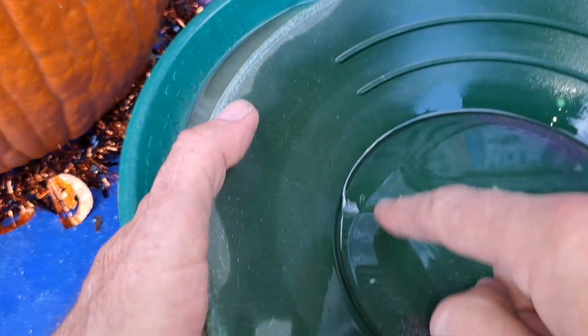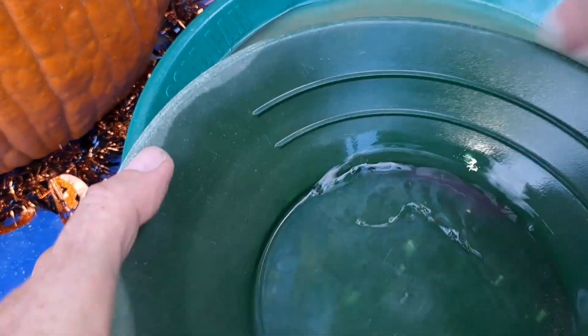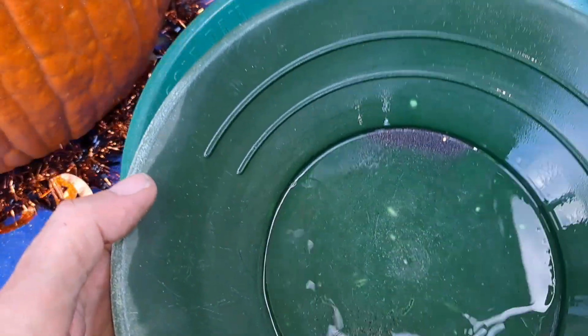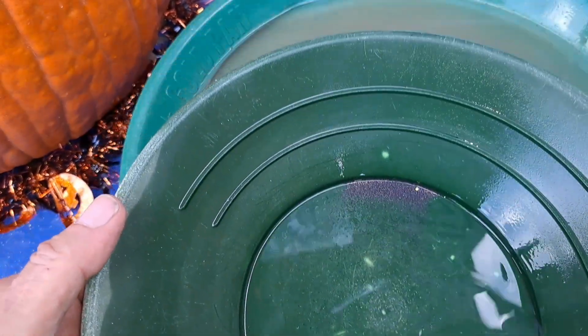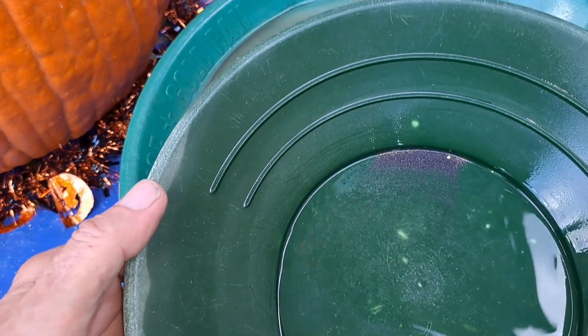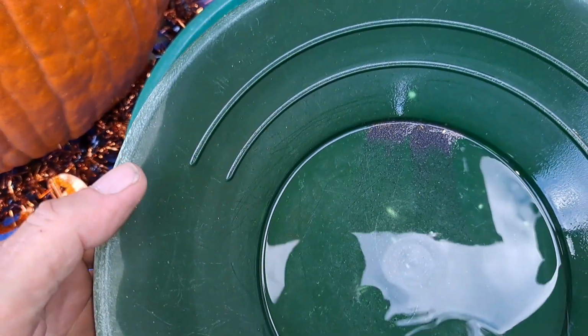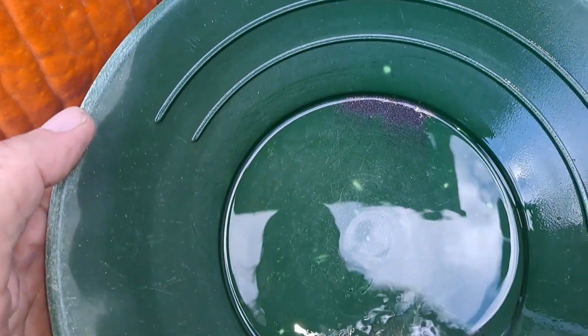You can see it already washes a little speck down here on the other side, just even doing it very gently. We had a nice, you can see there's a nice little shiny chunk on there too, along with the little specks.